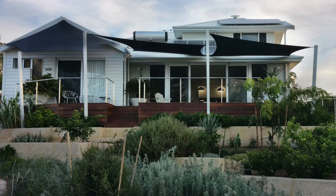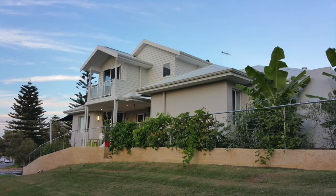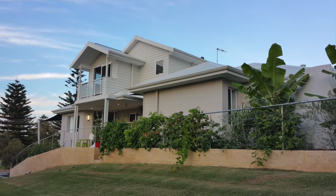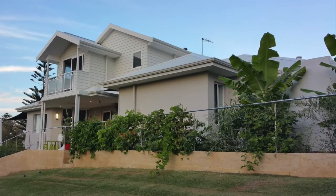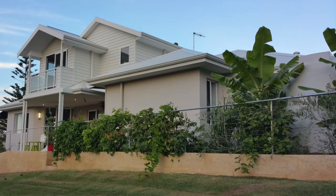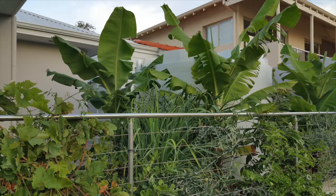So you've got a proper grey water system and a purple pipe? Yes, which runs around, which is fantastic. Does that feed your banana tree? No, that's at the back and that's on bore water. The block was lucky enough to also have an old bore. It did used to service all three properties, and that's been great for us. We don't use it much either.